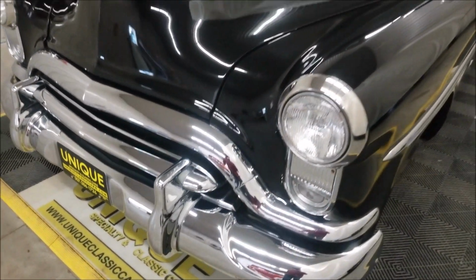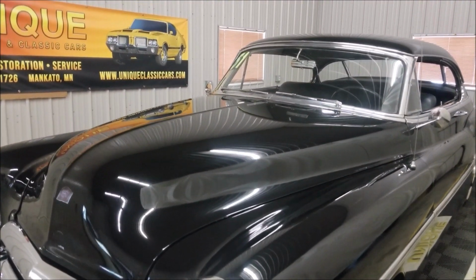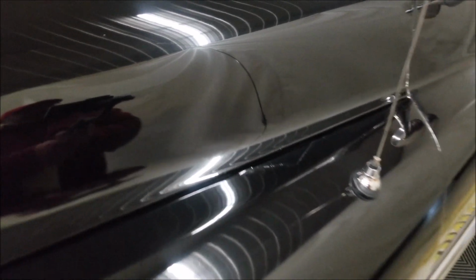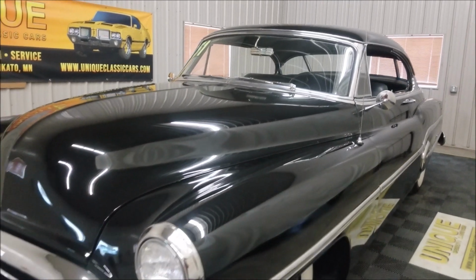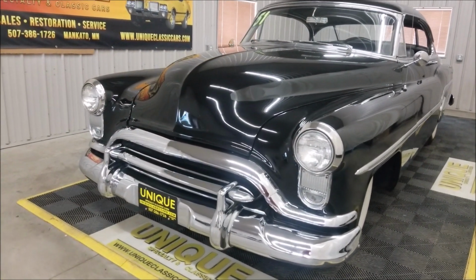Nice luster, kind of the same with the paint. You'll find where it's been touched up here and there, a few imperfections in it. I noticed one up on the fender where it's been touched up a little bit right there. If you can pick that up in the video. But still very presentable. Nice driver quality paint, I would call it. Bright work is decent up and down the sides of it, riding on the wide whites.